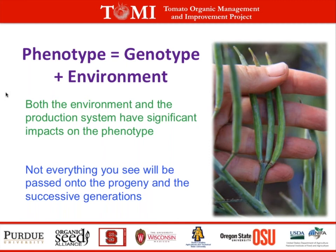And this is why I'm going to talk to you a little bit about genetics so that you can maybe piece some of this out and hopefully get a deeper understanding of how this happens. But you want to keep in mind that not everything you see will be passed on to the progeny in the successive generations. So if you see something spectacular and you save seed from it and you don't see it the next generation, that is probably because it had more of an environmental influence on whatever it was that you saw rather than a genetic influence.